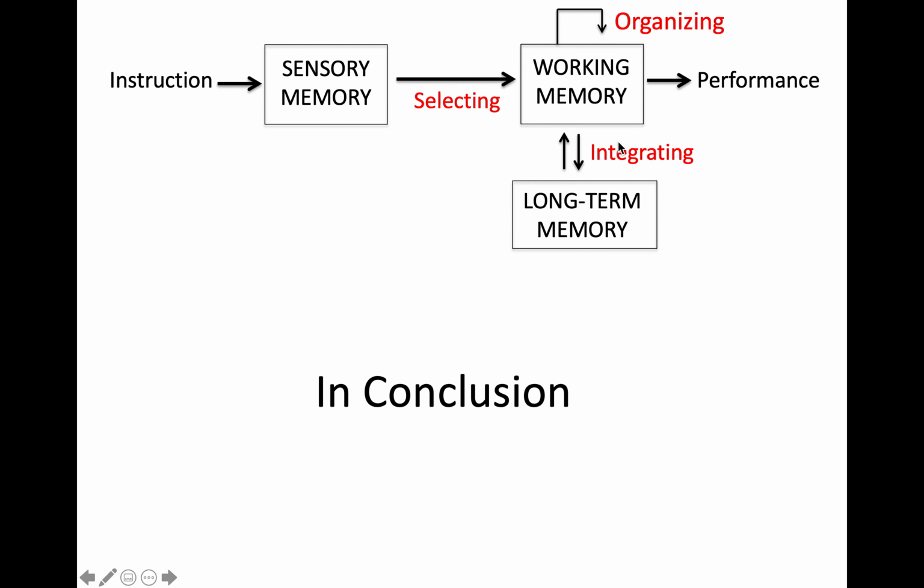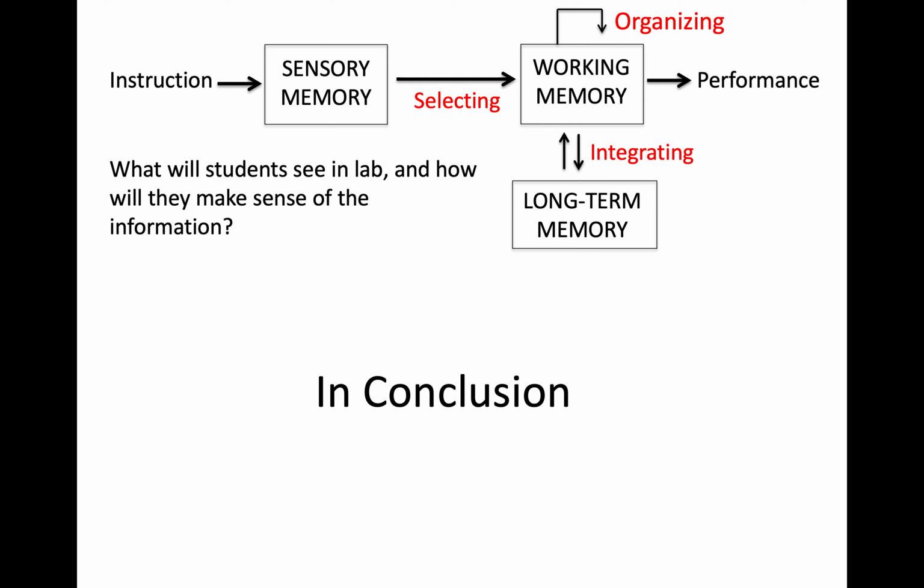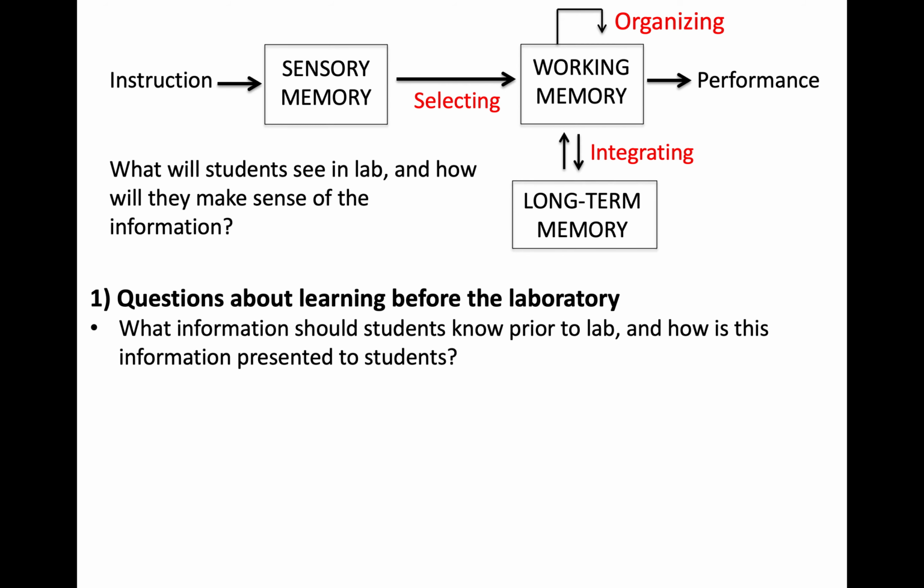So in conclusion, as I think about this model for learning, whether we're in lab or outside of lab, and how it pertains to these sims, I really am asking myself more and more, well, what will the students actually see in the lab, and how will they make sense of information in that moment? I have questions about learning now before the lab. What information should students know prior to coming to lab, and how should we present that to them?